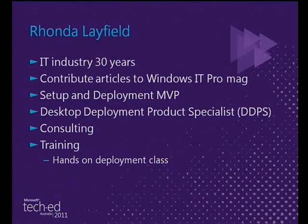All right, so a little background information on myself. My name's Rhonda Layfield. I've been in IT for a long, long time. I spent the first 7 years in the U.S. Navy, where I started with computers. And I'm now a setup and deployment MVP and a desktop deployment product specialist.